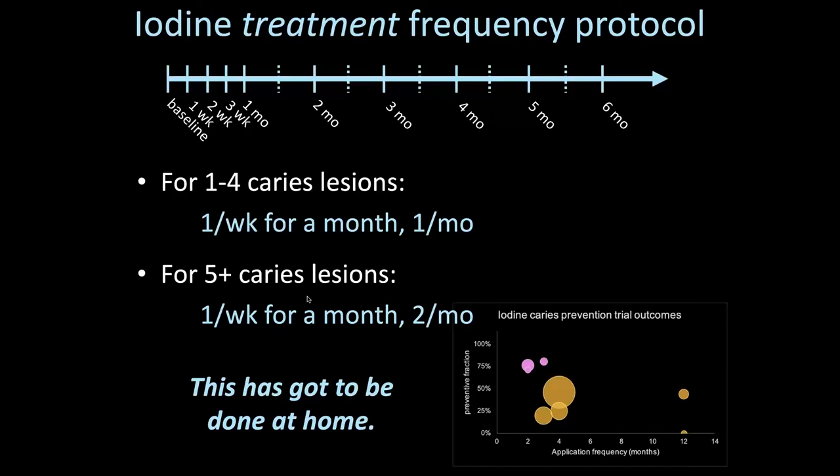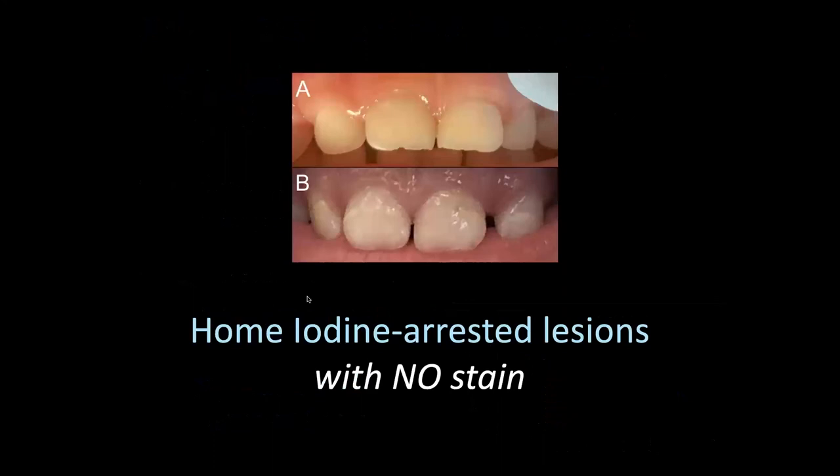Of course, the frequency, I'm not going to ask anybody to come in once a week for a month and then once a month. So this has got to be done at home. And thank you, Elevate, for making POV1 so that we can do this at home and I don't have to have all the weird bottles of povidone iodine around.